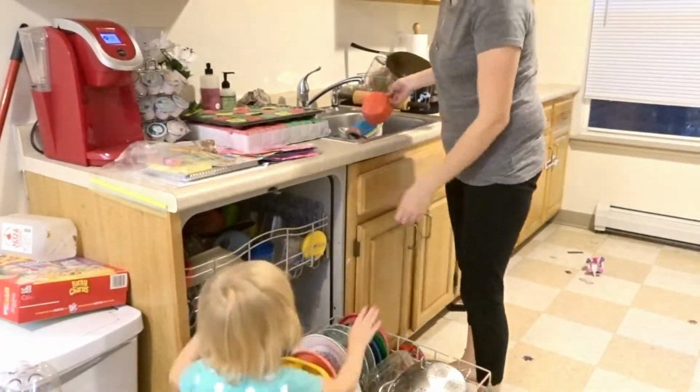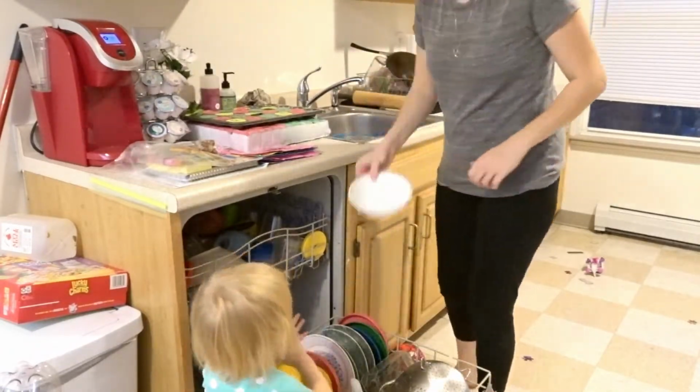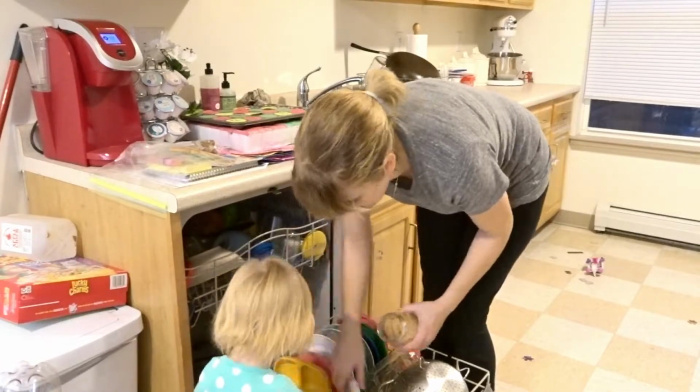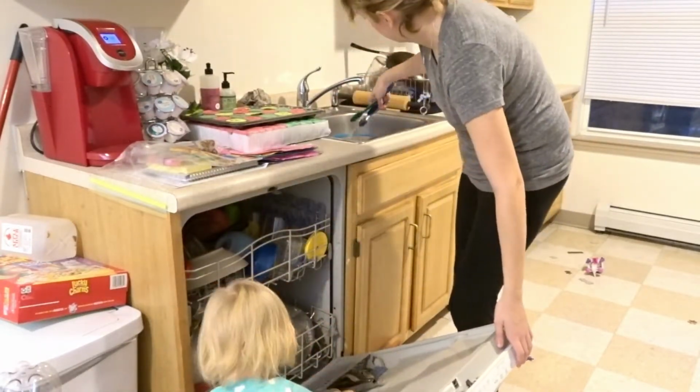Next up was finishing loading the dishwasher. This is actually one of my kids' favorite things to do, is to load the dishwasher. And so Tiffany joined me today and helped me finish putting in the last few dishes before we started it.